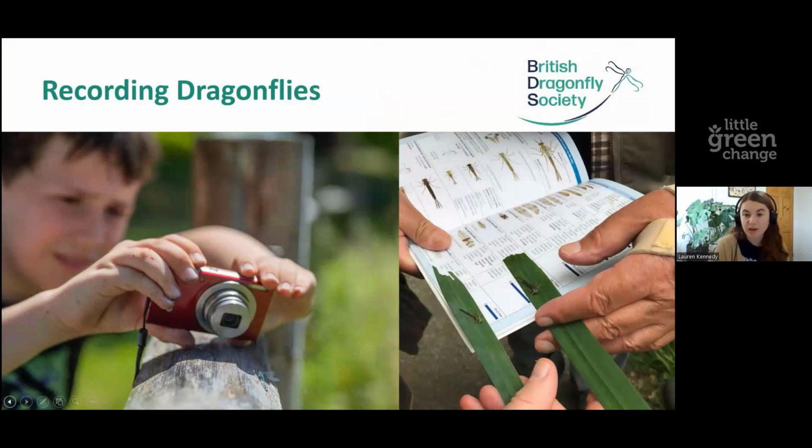So if you're watching dragonflies and you're getting into it, then you can find lots of resources on our website for how to identify them. And you can get in touch with us if you've got some photos and we can help you identify them. And then we ask everybody to submit their records via iRecord. This is an incredible citizen science records database where you can submit any and all wildlife records.